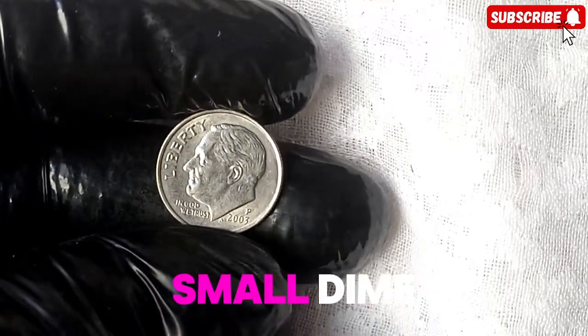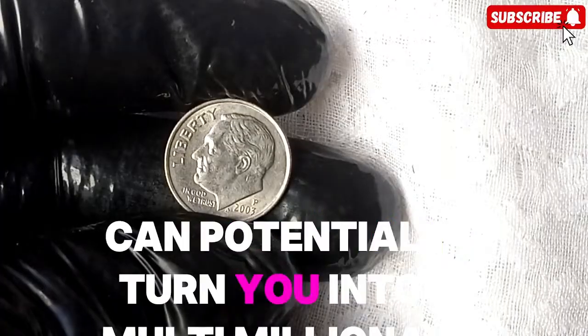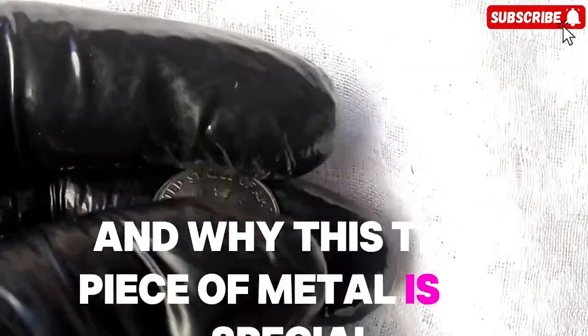A single small dime that most people would never give a second thought to can potentially turn you into a multimillionaire if you know exactly what to look for and why this tiny piece of metal is so special.